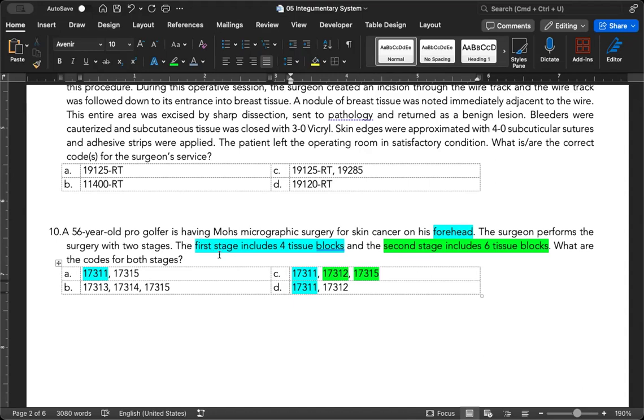So they took the first stage out. They sliced it up 4 times. They looked underneath the microscope and said, nope, there's still malignant cells. So we're going to go back to the patient. They did it again. That second stage, they sliced it into 6 blocks. They looked underneath the microscope and they said, okay, we've got clear margins. We'll close the patient up and then we're good to go. Does that make sense?